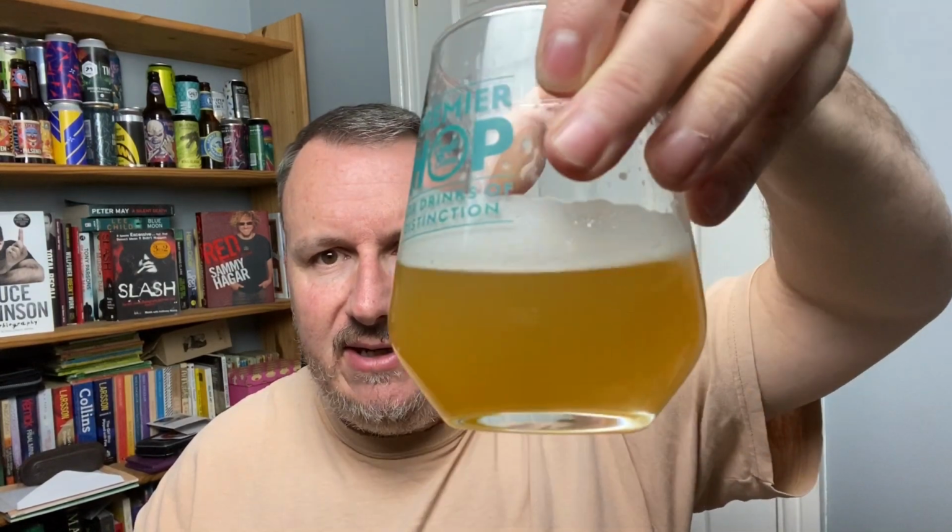Appearance, well, it's a nice orangey colour. You can see the nice lacing of the glass there. It looks quite good in there. No floaters or sediment in there at all. It's 7 out of 10. It's not the nicest looking. It's a little bit, again, watery looking, I think.